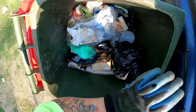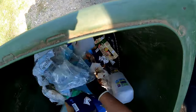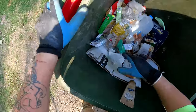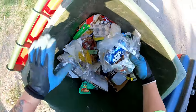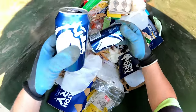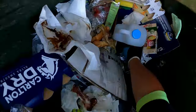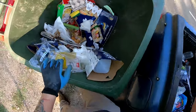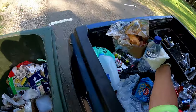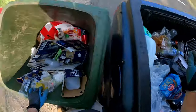Get rid of some of this cardboard. Oh, another key. Grab that key. Put it over there. New plastic. That can go there. Drag that up. Sit it there. Sit that there for now. That trash can go there. We'll make room here. Oh yeah, we'll grab the wire baskets. Scrap metal.